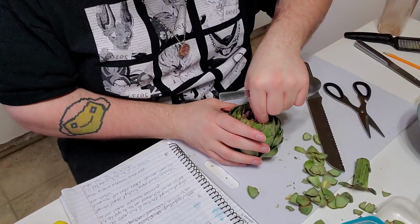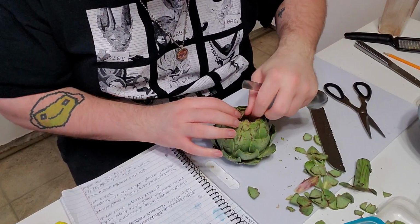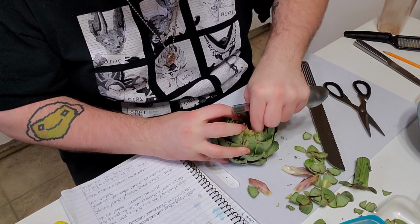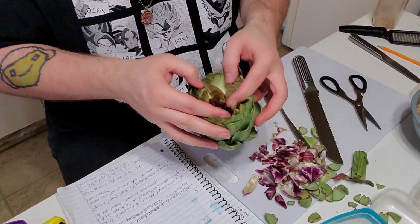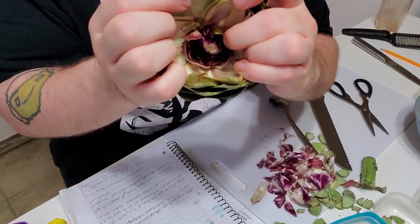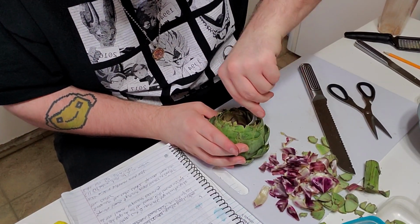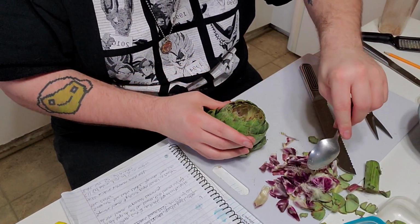Okay, so I got the spoon now, but you're gonna go through and the purpley leaves, you just wanna yank those on out of there. Okay, so you can see, you scoop all those out, and now in the middle here, you can see the actual choke that you want to get out of there. That's when you take your spoon, and you really want to use a spoon because it is very, very prickly. Like all of these little things, very prickly.